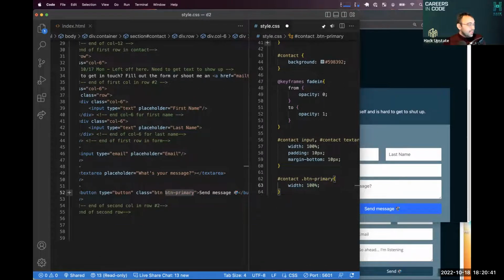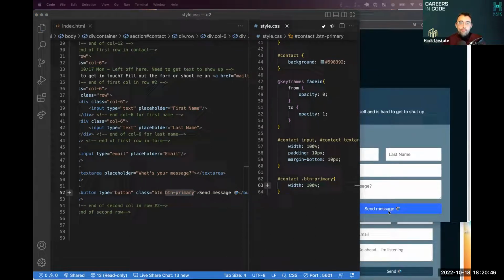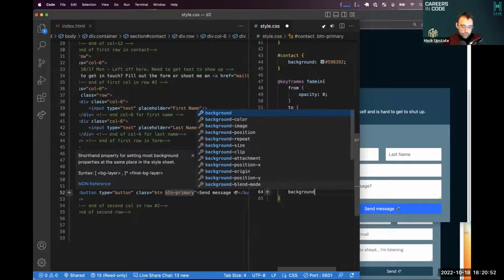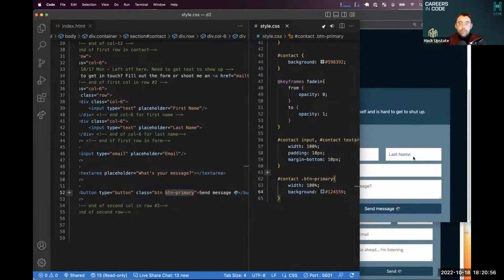Okay, that's nice, but I want it to fit into my color scheme. This primary button color isn't quite going for what I want. So I'm going to add a background color to that right from my palette that I have pre-generated. And now my button is showing up the way I want it to. Contact button primary. Okay, that was a lot.